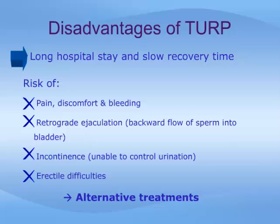Though effective and safe, TURP can be associated with long hospital stays and slow recovery times. It carries a certain risk of pain, discomfort, and bleeding. Also common following TURP is retrograde ejaculation, or the backwards flow of sperm into the bladder during climax. Very rarely, troubles with urinary control or incontinence and erectile difficulties can also occur. Because of these potential disadvantages associated with TURP, alternative procedures for treating BPH have been introduced.